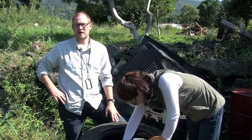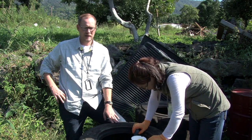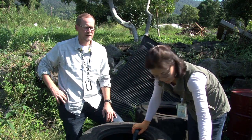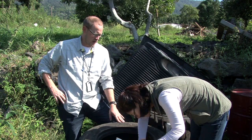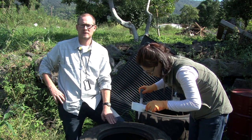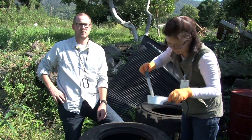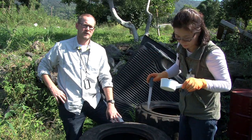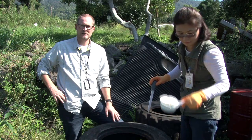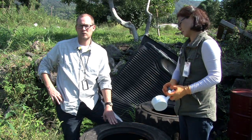These tires are a common aquatic habitat for the dengue vectors, Aedes aegypti and Aedes albopictus. What we're doing in here is looking to see if we can find either of those 2 mosquitoes. What we'd like people to do if they have tires like this is, if they're old tires and not usable, drill holes in them so they don't hold water anymore. Or else you can put them under a roof or cover them with a tarp so no water gets inside. That's what we would recommend, and we'll tell this homeowner as well.